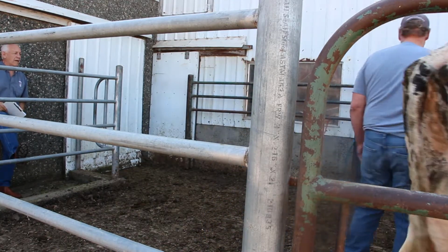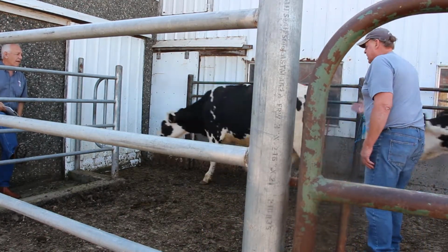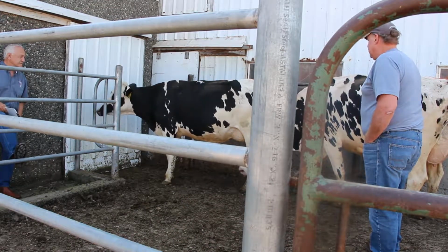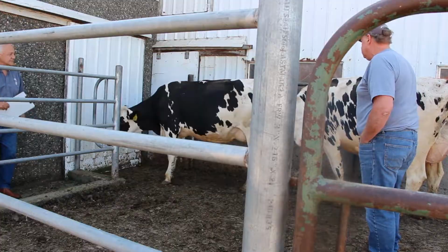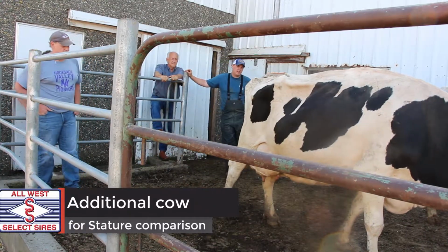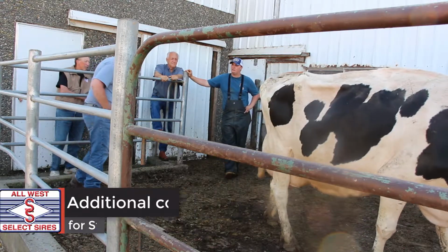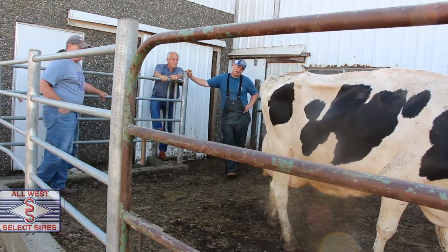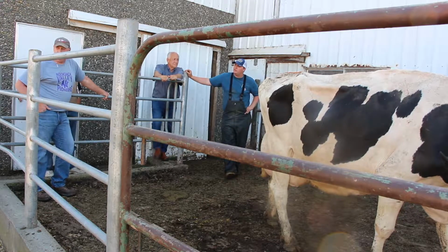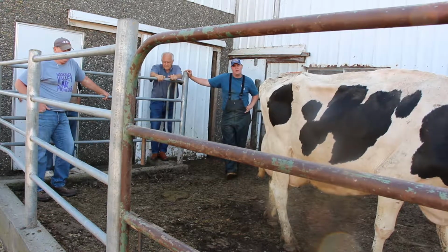This cow is probably the correct size. She's probably, what do you think, Ken? 54 inches right now? Yeah. So this cow we just brought out right here, she was the highest producing cow on the farm. I believe she still is, producing over, well, I don't know what she's at today. 160 then, wasn't it? She was over 200. Yeah. She's producing 200 pounds per day.